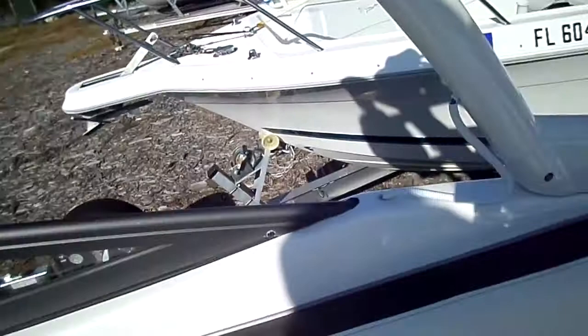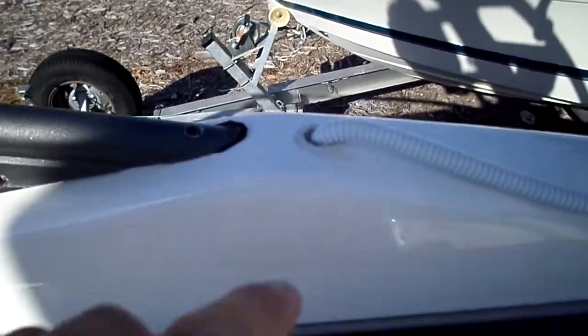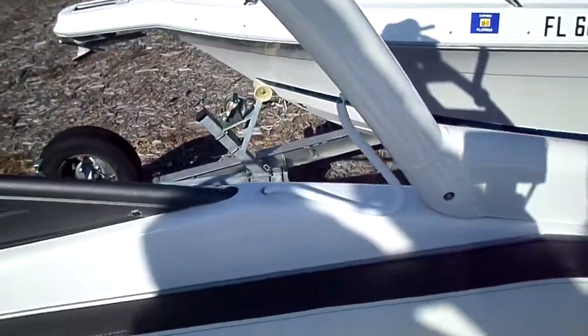So again, just to show you, this guy that did this wakeboard tower for me, he just drilled straight down here. This is solid right here. He was telling me that's probably 4 or 5 inches deep worth of fiberglass, plywood, stuff like that. And then that's how he ran it up. And then he ran it up the tube into both pods. Simple as that. Real easy. That's how you get it in there.